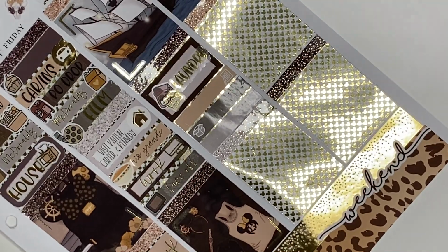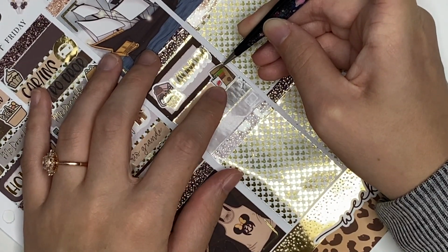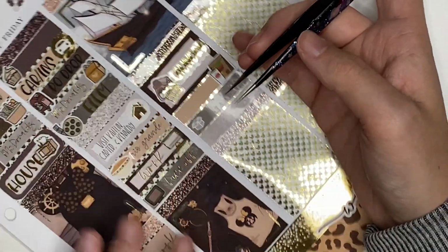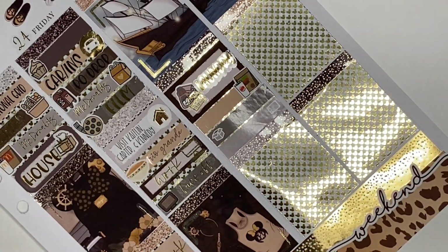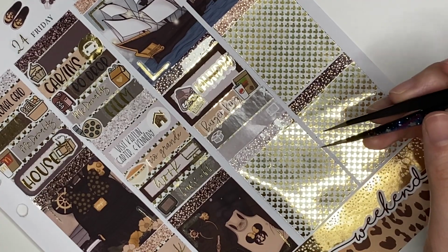Okay, so we got Burger King again. I think we got Burger King earlier this week, maybe. No, that was Arby's and McDonald's. We eat a lot of fast food. Anyhow, so into Burger King, that is from Crafty Planner Co. And the Burger King script is from my shop in font choice 1.